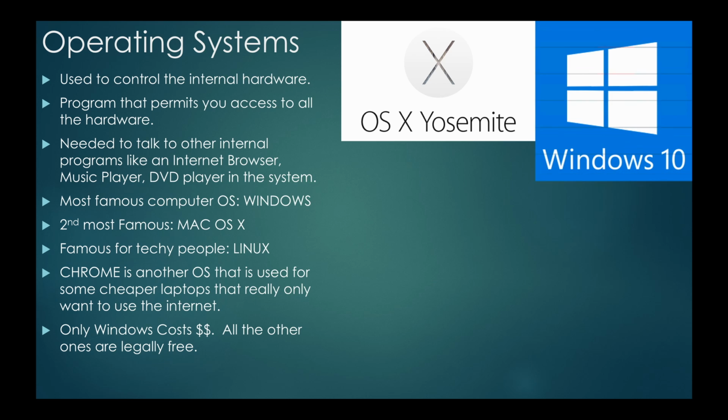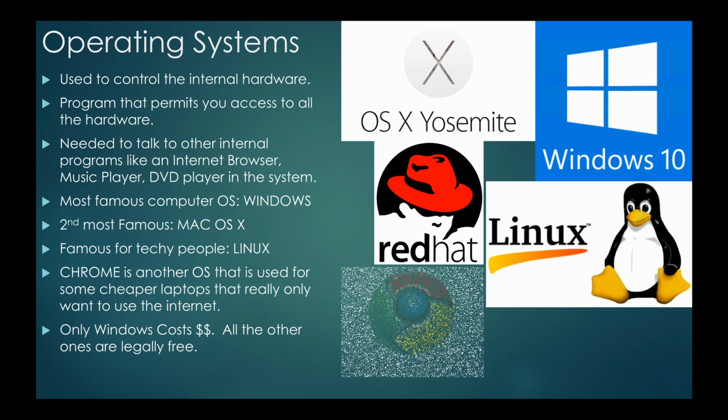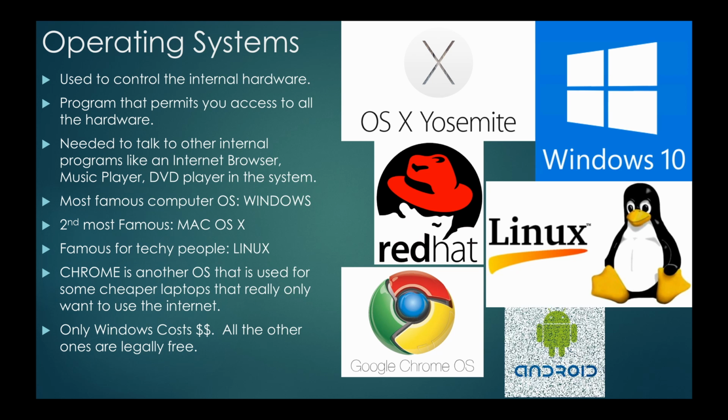You see all the logos here. Red Hat, that's a type of Linux, and then you have Google Chrome OS and Android. Another interesting point is that Windows is the only one that costs money. Everything else is free.